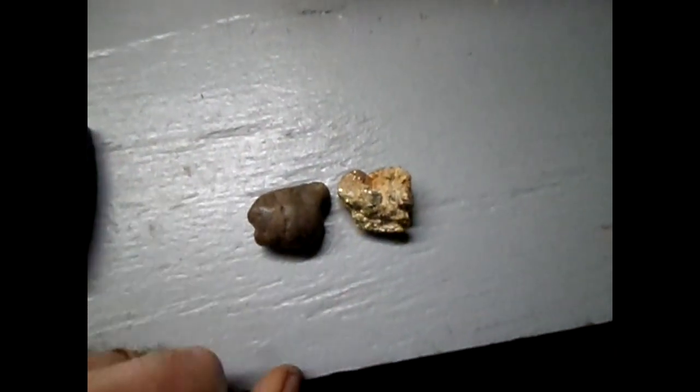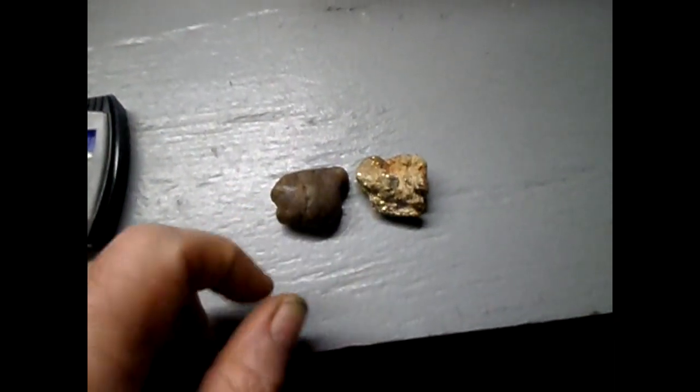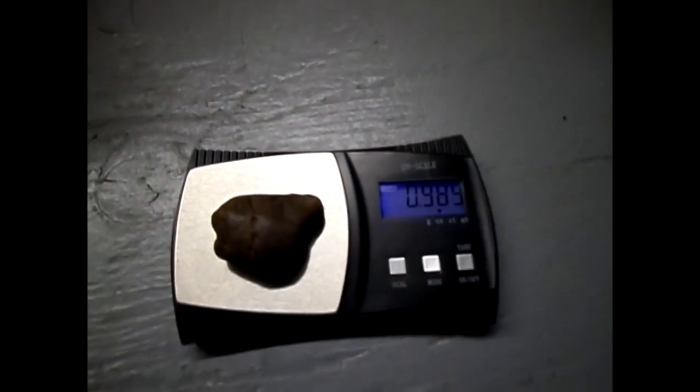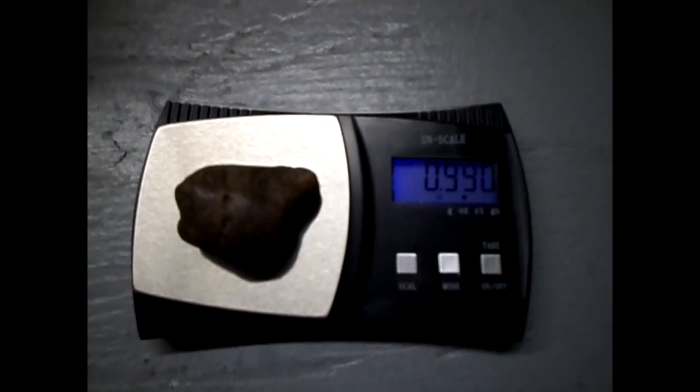Now, this piece of hematite, as you can see, is slightly bigger. It's a little bit higher and a little bit bigger. And hematite is rather heavy. 0.989. What's it going to be? Okay, 0.990. So, I have no clue.